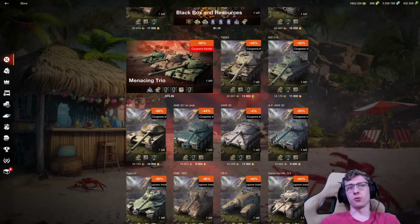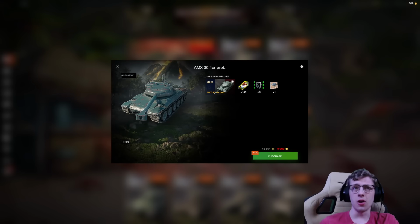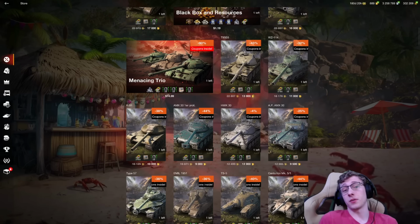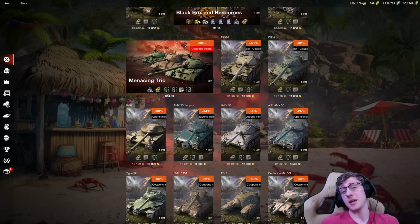We have the AMX Proto. This is a 9,000 gold French premium medium. It's an incredible tank, great gun depression, solid mobility. It's just a really good vehicle overall, but 9,000 gold again. I've seen Wargaming release this vehicle for $15, and that's about $25 they're asking for the tank right there. I just don't think it's worth 9,000 gold. Don't get me wrong, it's a super solid vehicle, but I'd rather just pick up a 114 or even a K91 before I pick up the AMX-30, as they are, in my opinion, both better tanks for what you're getting.